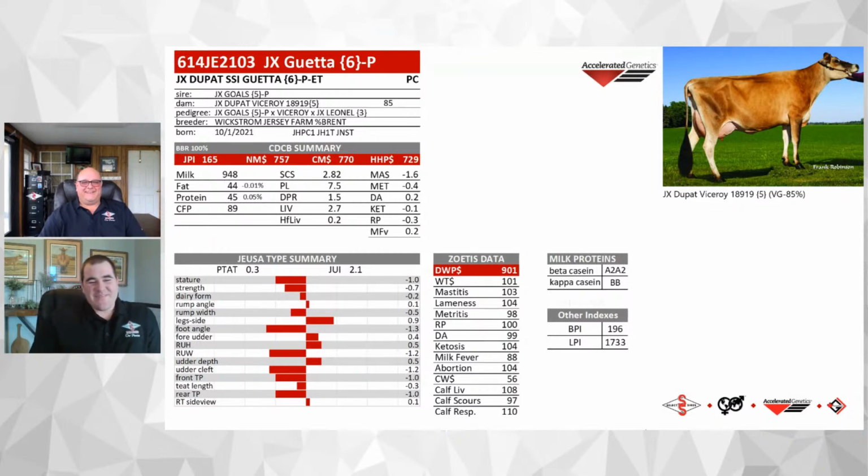But 165 JPI for a polled bull really stands out. If you look at the active AI, it'd be number two polled bull for the breed. 948 of milk, 89 CFP, low somatic cell at 282. Number two productive life bull in the breed at 7.5 on the active list. 1.4 DPR, positive JUI. Just a bull that I think really does a lot of things on top of being polled. I think we're going to see a lot of this, and I know he's going to get used as a sire father and already has. So look forward to this one down the line.